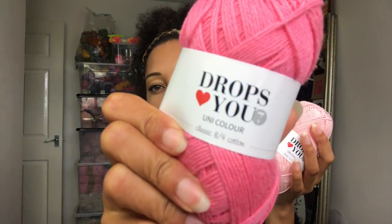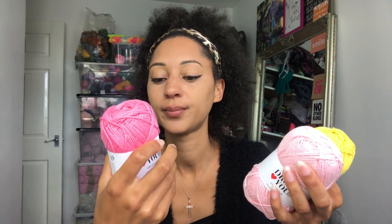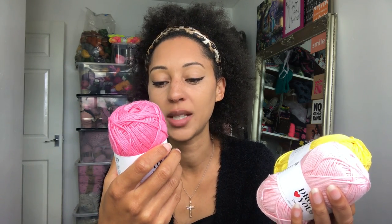Moving into stash enhancements, I have ordered some cotton yarn because I wanted to finish this design, and I needed some more yarn to continue it. So I purchased every colour within it other than the mustard, and I got 2 balls of each. The very bright yellow, the baby pink, and the Barbie pink. As I said, it's the Drops Heart You or Love You line, number 7. It's 100% cotton and it's a 4-ply or fingering weight yarn, in 50 gram balls.